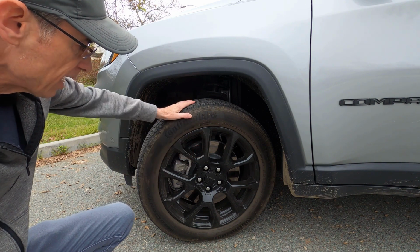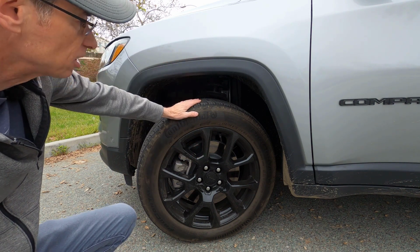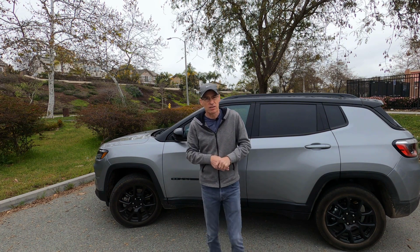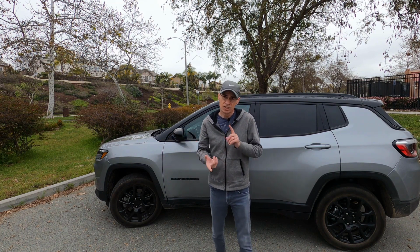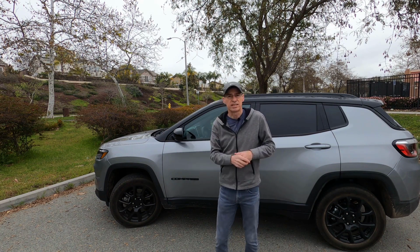It has these really nice black rims. This is part of the Altitude package, and it's wearing these really good Continental 225/55s all around. So base prices start around $32,295. This one's got a lot of packages, which include the Altitude package for $1,800. It includes 2-tone paint, a lot of piano black on the interior, and the only thing that I like in that package, these 18-inch wheels.